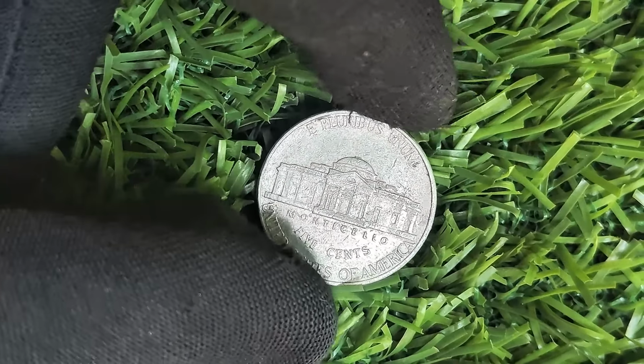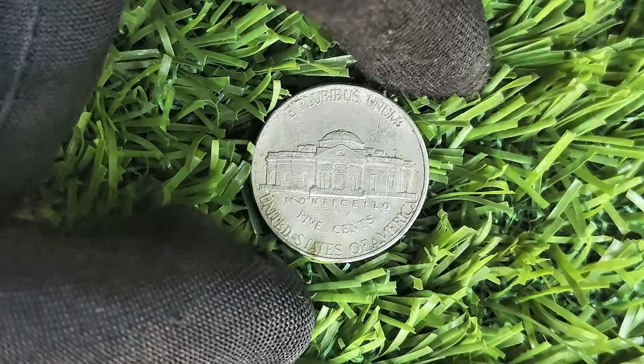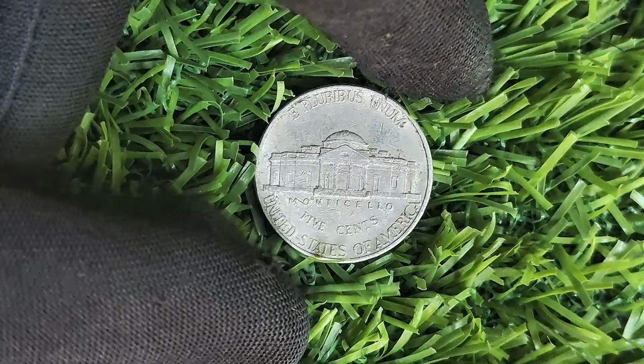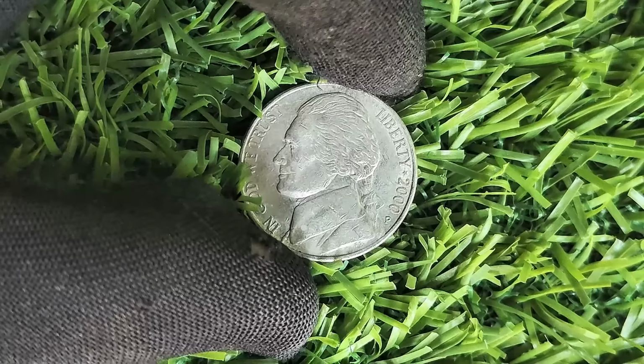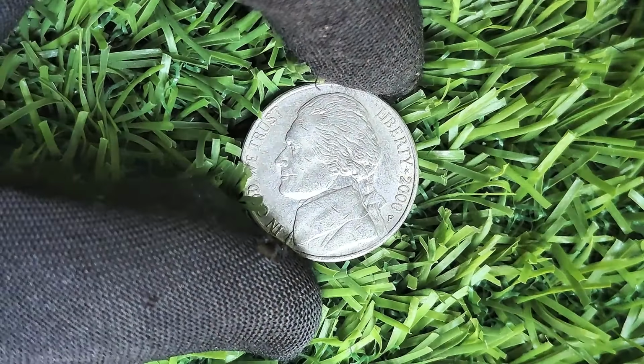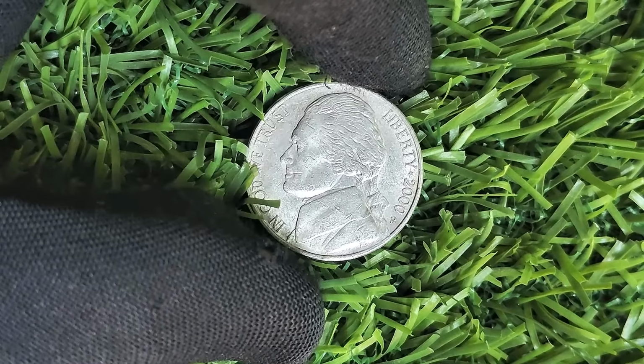And here's the twist I promised: there's a rumor about a different rare coin connected to the Jefferson series that might be even more valuable. But that's a story for another video. So, check your pockets, check your drawers, and who knows? You might just be one nickel away from the life you've always dreamed of.